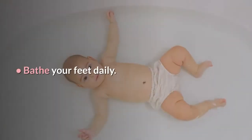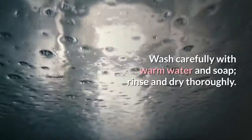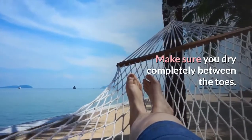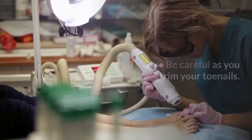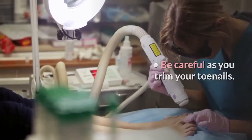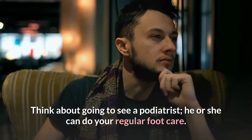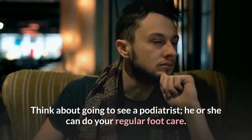Bathe your feet daily. Wash carefully with warm water and soap, rinse and dry thoroughly. Make sure you dry completely between the toes. Be careful as you trim your toenails. File straight across. Think about going to see a podiatrist. He or she can do your regular foot care.